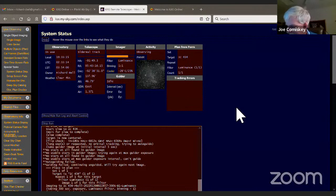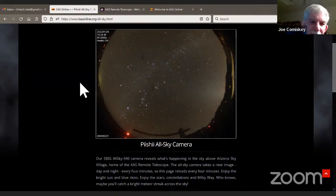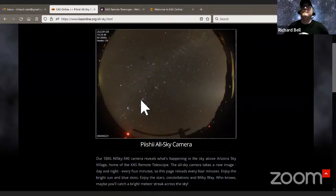I think I still got the browser shared, so you can check the all-sky camera here, and everything still looks pretty good. I don't see any meteors though, unfortunately. So we're looking right about here. Can you see both these mouse arrows? I don't think we can see yours, but yeah, the Orion. The horse head is hanging off Alnitak here, which is Zeta Orionis. So it's like right about there.